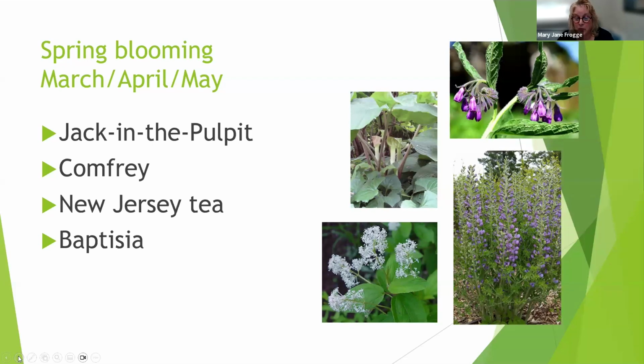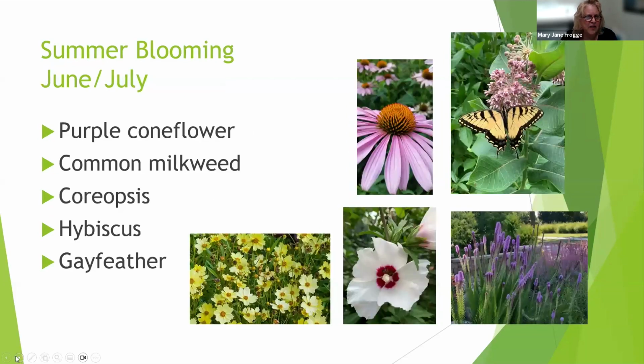I've been jealous of everyone who's had those in the past because they just really produce beautiful flowers and the bumblebees just really take to them. I'm just real impressed with those plants. So if I could plant more, if I had more room, I would certainly add them to my landscape. So some other spring blooming plants that we have on our list.